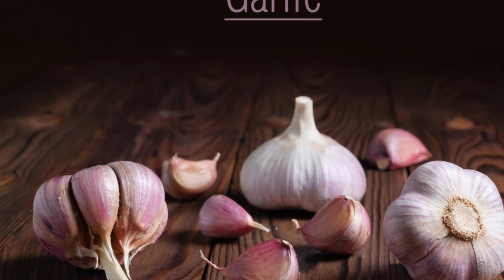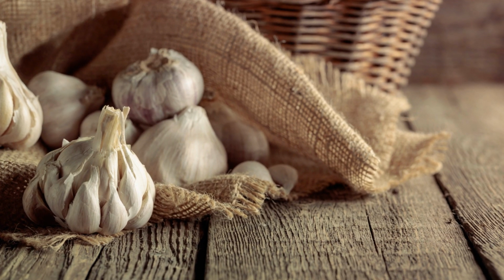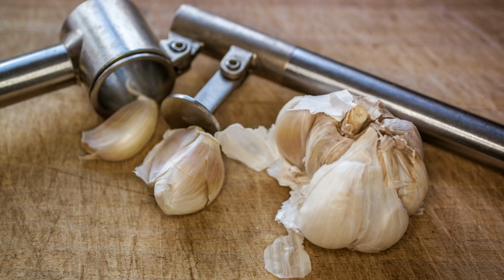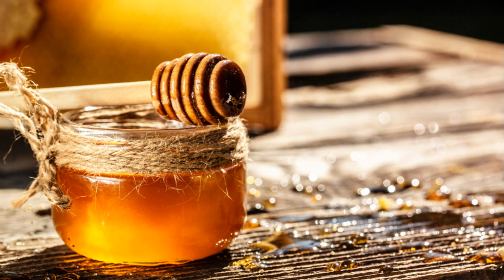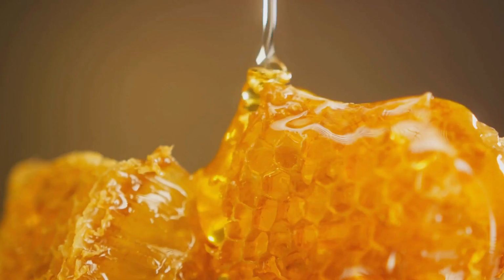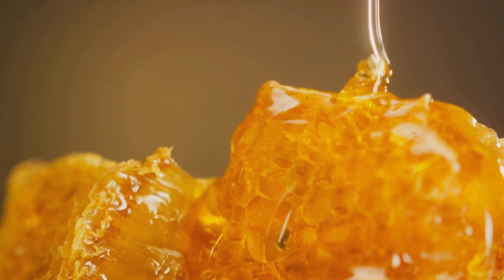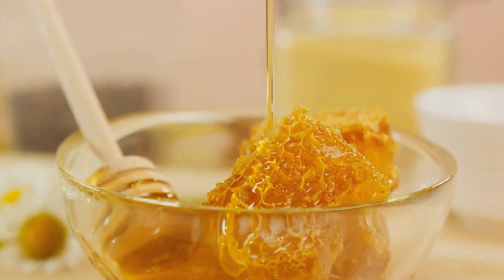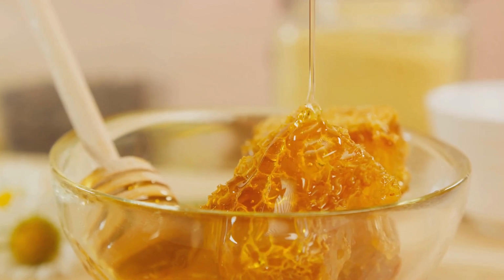The humble garlic, which is often relegated to the background in our dishes, is actually a superstar in skincare. It's packed with antioxidants that help to renew the skin cells, making your skin appear younger and fresher. Next, we have honey. Nature's sweet nectar is not just a treat for your taste buds, but a treat for your skin too. Honey is a natural humectant that draws in moisture from the air, keeping your skin hydrated and plump, aiding in the reduction of fine lines and wrinkles.